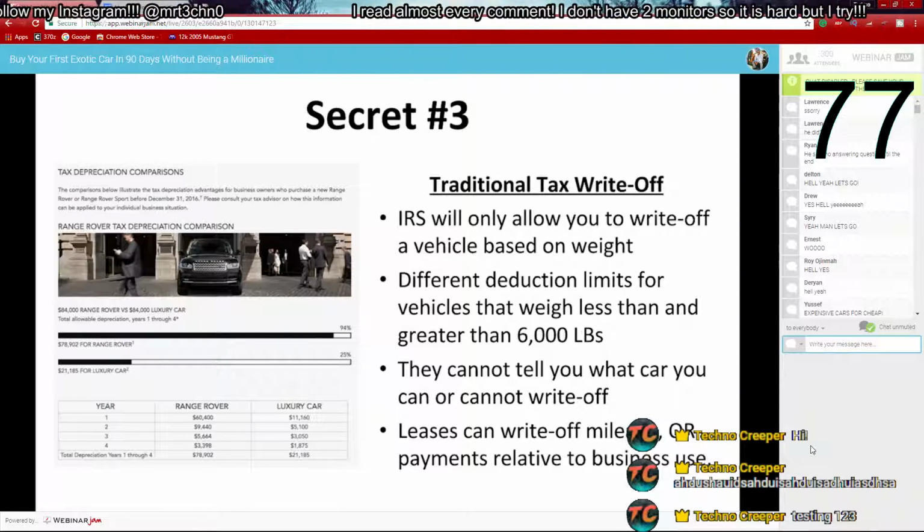Now, traditional tax write-offs, meaning the typical term of what a tax write-off for a car was: the IRS would only allow you to write off a vehicle based on its weight, so it would provide a classification, and then it would factor in the mileage you've used for the year and things of the sort to determine the cost it allows you to write off.